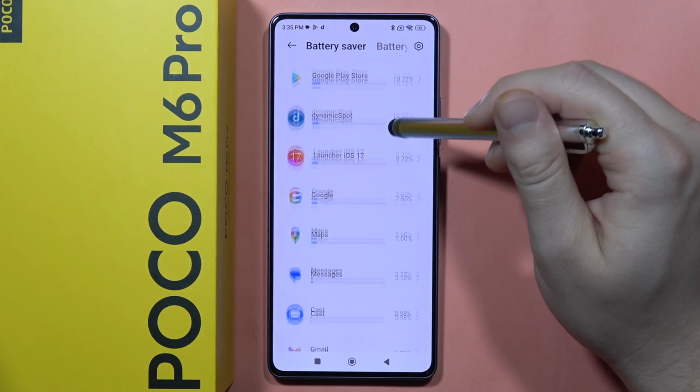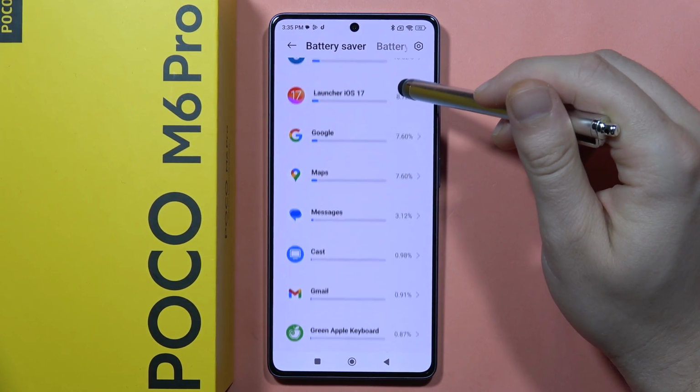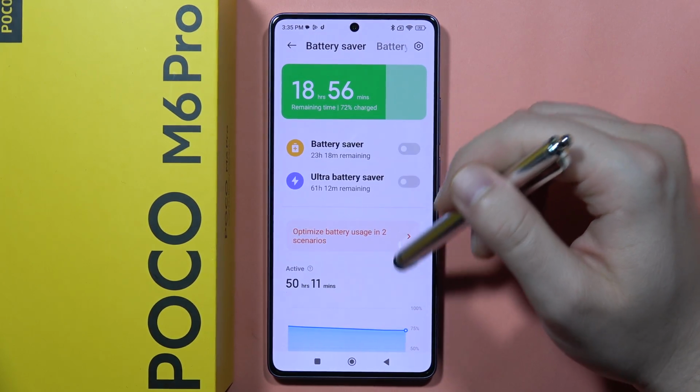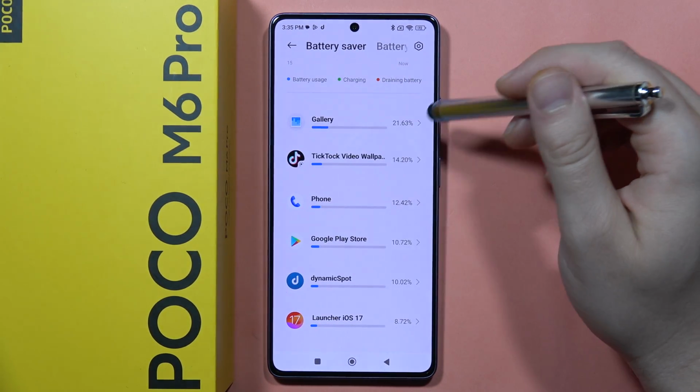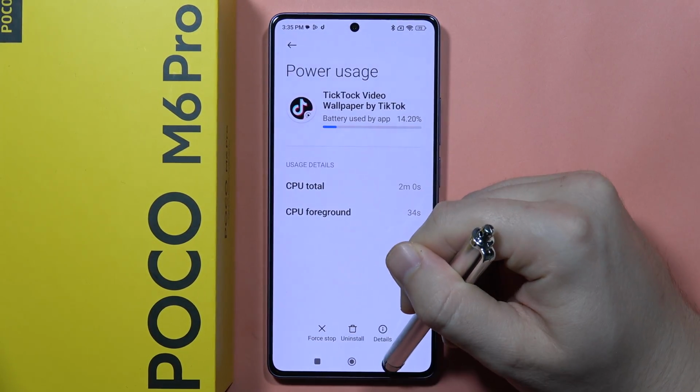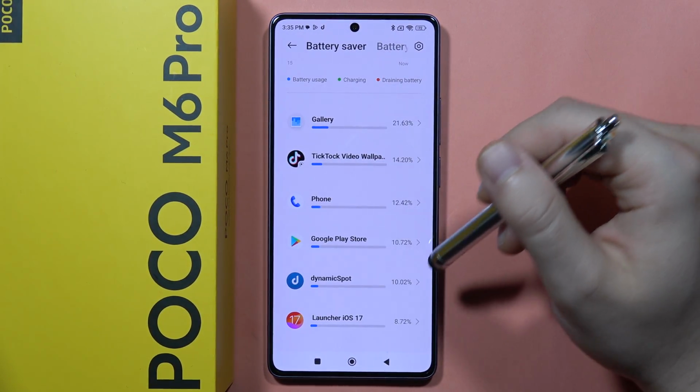Also, the dynamic spot and the launcher iOS 17 are draining a lot of my battery. So if you are planning to go outside for a lot of hours without the power supply, it's recommended to turn off these apps. You can force them to stop or simply uninstall.